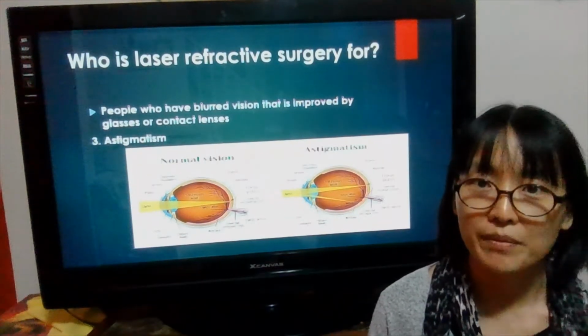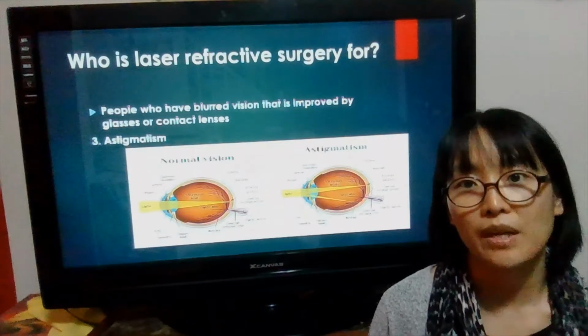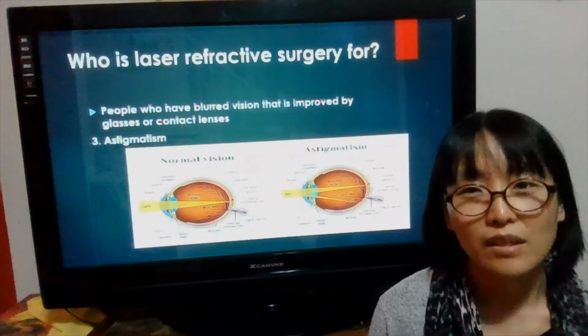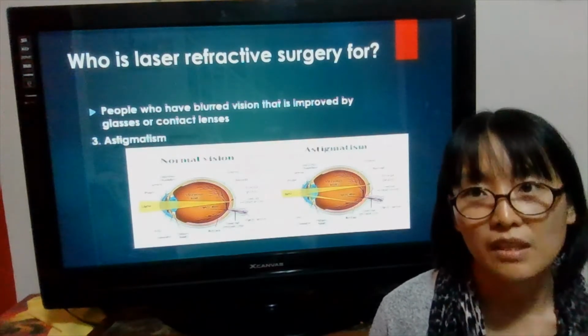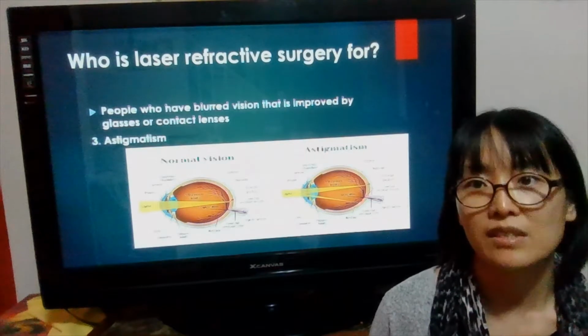A third type of refractive error is astigmatism. In this condition, the light comes into focus at two separate points, which creates a blur. It occurs when the cornea is irregularly shaped. This irregularly shaped cornea will distort vision at both near and far distances.